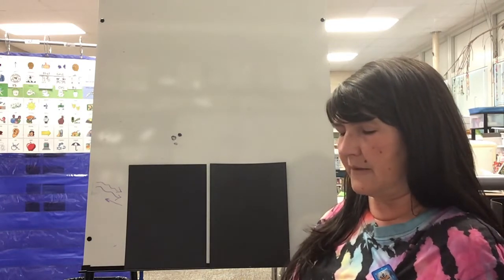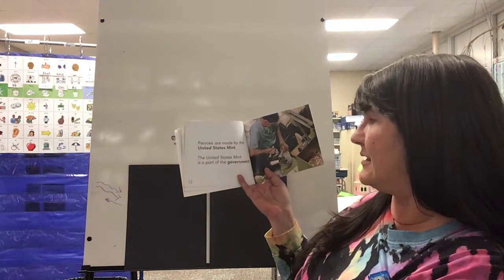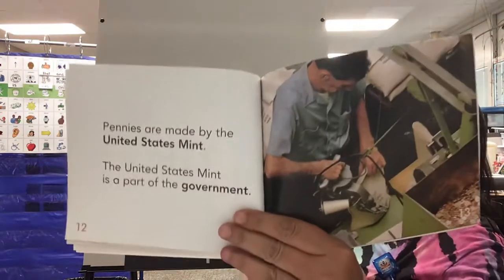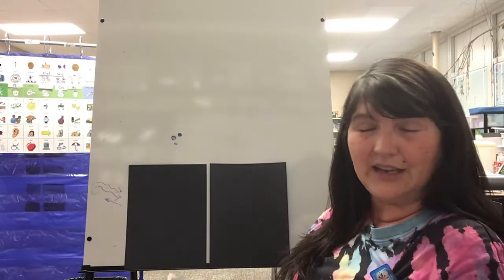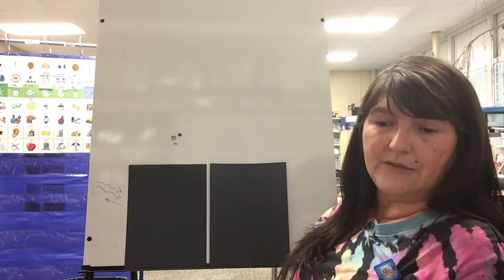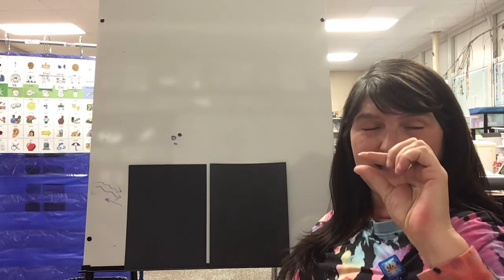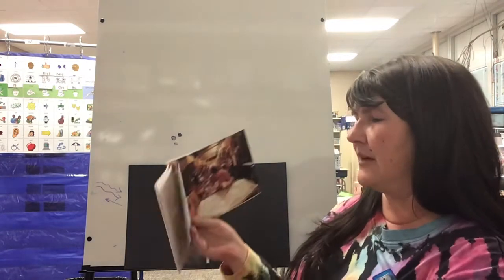So take a look. Pennies are made by the United States Mint. The United States Mint is a part of the government. So there are two places in the United States where they make money. One is Philadelphia, Pennsylvania, and one is Denver, Colorado. Those two places are the mint. If you look at a penny, it will tell you if it was made in Denver because it'll have a little D on the front. And if it was made in Philadelphia, it'll have a P for Philadelphia.